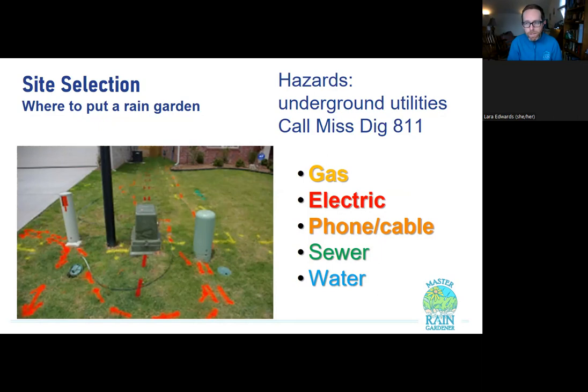As from the rain barrel talk yesterday, if you have a sprinkler system, that's terrible for climate change. I highly recommend you dig up that sprinkler system. Do not worry about damaging it. No reason to be using a sprinkler system anymore.